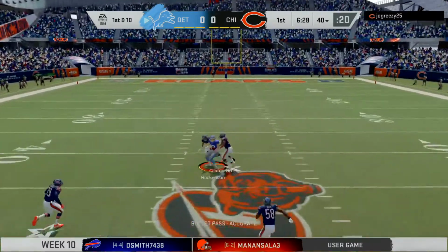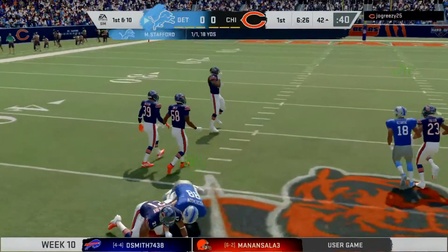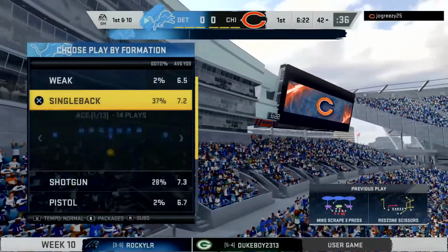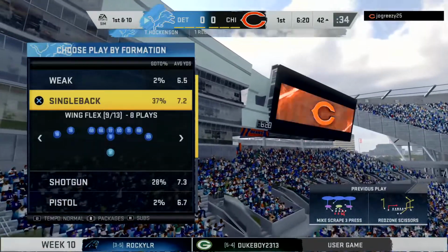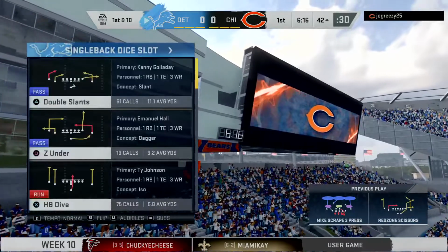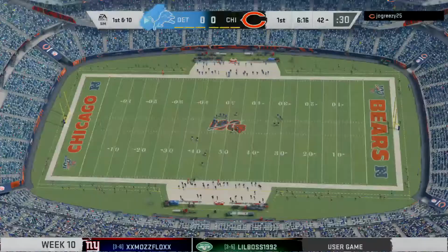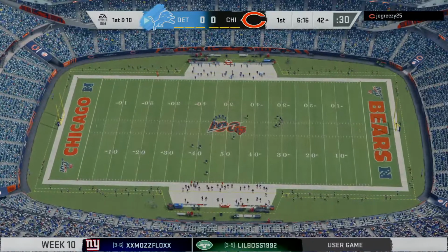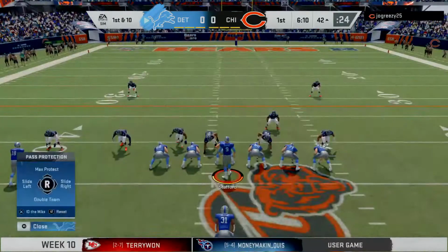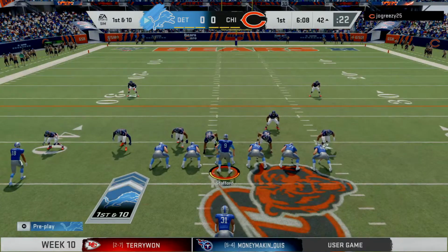Throwing is Stafford. That's caught by the big tight end, T.J. Hockenson. And taking it across midfield and inside the 45. First down for the Lions on a nice pickup of 18 yards. First down. Back-to-back good plays have them on the move on first down.